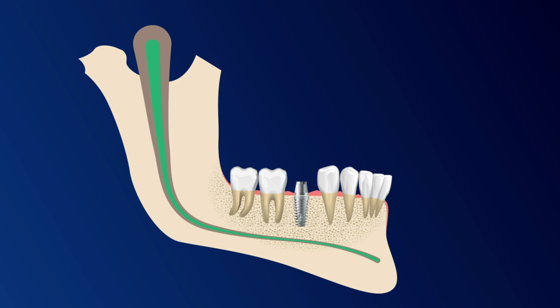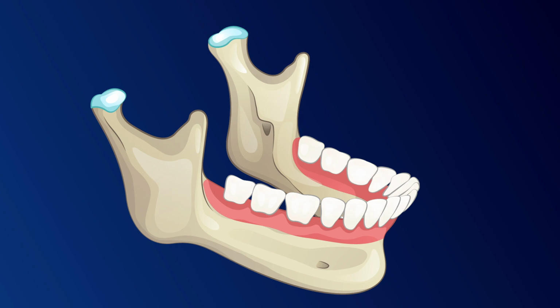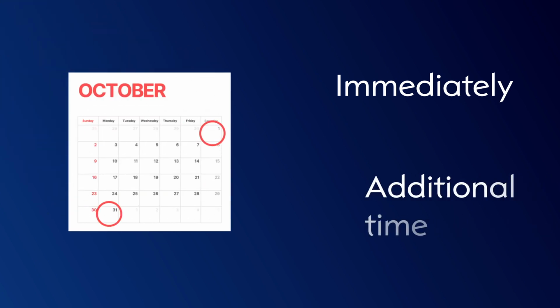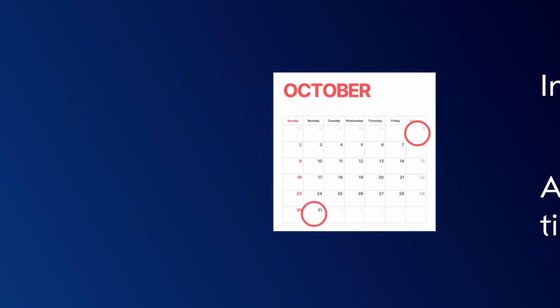Depending on your treatment plan, restorative options may include a single implant and crown to replace a missing tooth, one or more implants and a fixed bridge to replace multiple teeth, or two or more implants and a denture to replace many teeth. While some implants can be restored immediately, others may require additional time for implant integration, or fusing to the bone, before a final restoration can be placed.